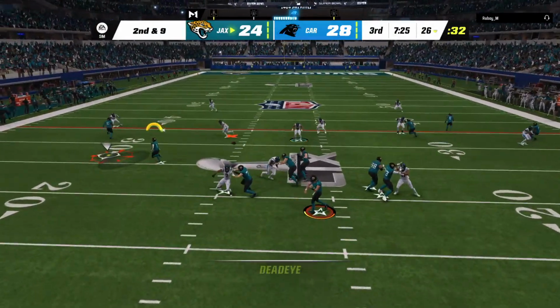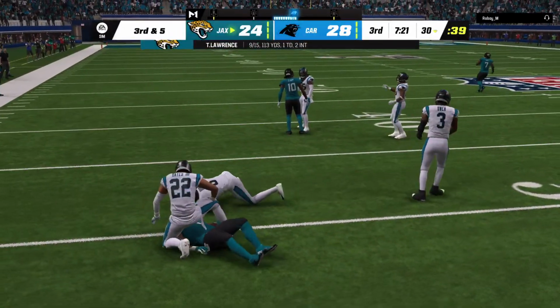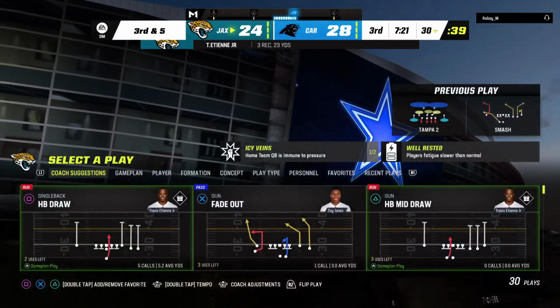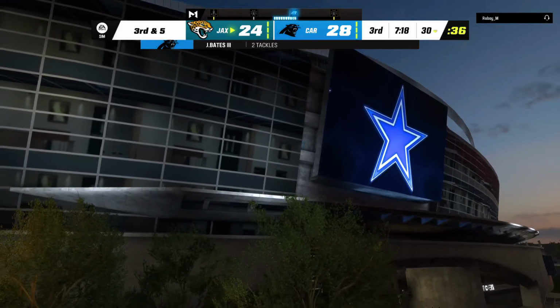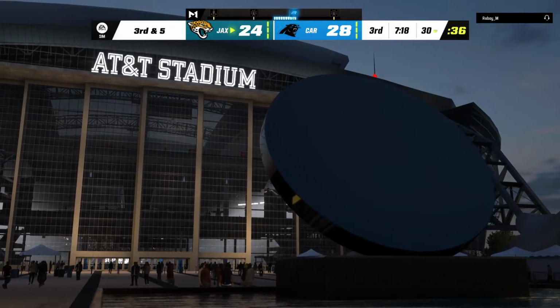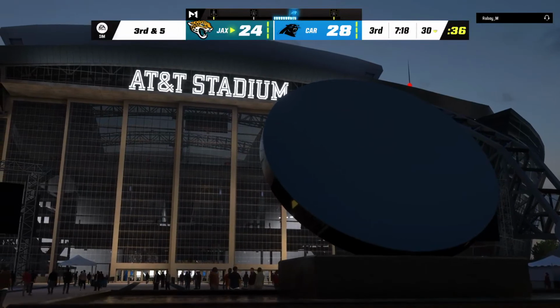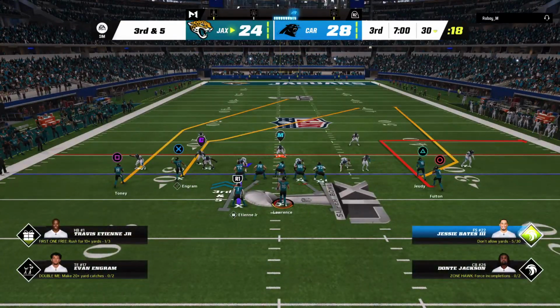Looking to throw again on 2nd down. Lawrence. He'll get this out to the flat for ETN. They'll give him 4 yards there, and it brings up 3rd and 5 now. That might feel like a little bit of a lost opportunity there for the offense because the defense brought pressure that time. And sometimes against that, you can get out to your running back, and it could turn into a big gain downfield. But what a nice job they did getting to him quickly and holding him to a short gain.